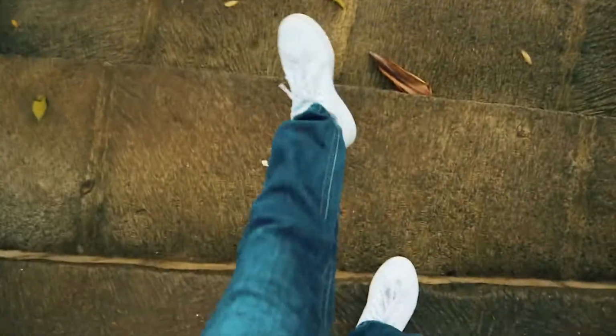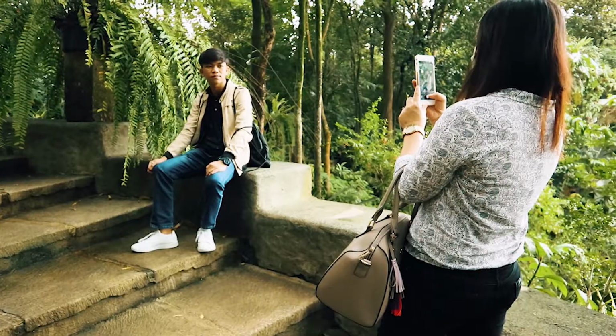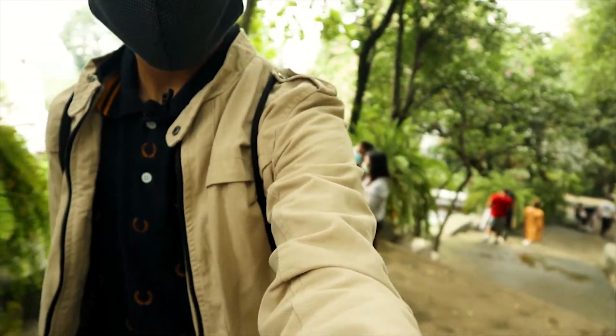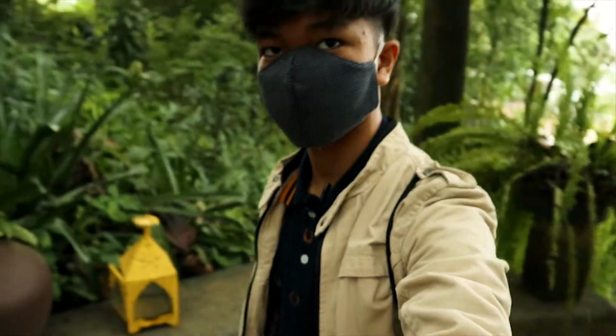And since this place was really big, we walked down to see more art and architecture. Then we took some photos, cause why not? It really felt like I was in a mini jungle because of how tall the trees are.